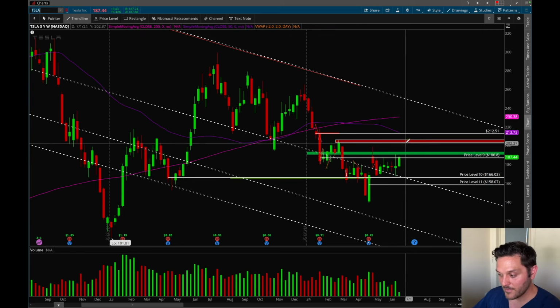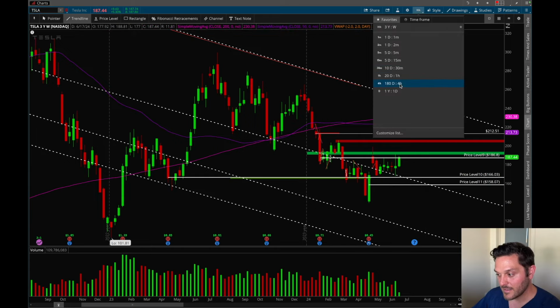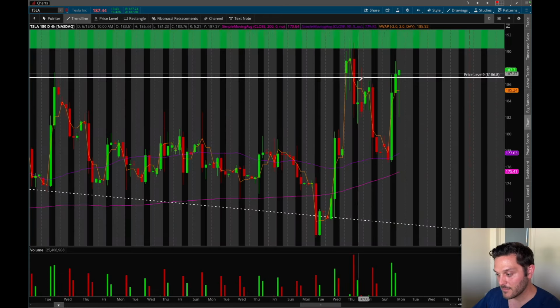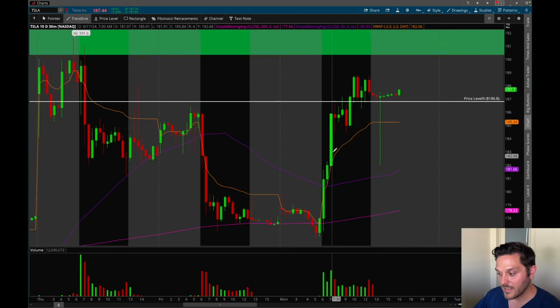However, we do have this resistance and this downsloping 50 SMA, which is an area of contention and may get in the way. So I do want to be very clear with that. Over on the 4 hour, this thing is just bullish. We're moving to the upside, but the market right now has been bullish. Today was a bullish day overall. But despite the NASDAQ dropping off, this thing did not drop off and we're still maintaining that bullishness.